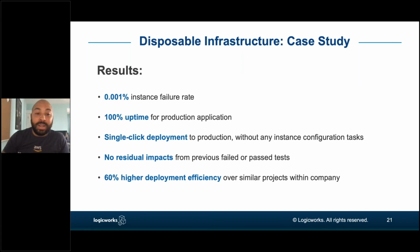What did it result in? Well, it resulted in a 100% uptime for their production application. The instances almost never failed because they were being redeployed every few hours. And it was pretty much a single click deployment because with this CI/CD pipeline, you don't have to worry about going back into the instance and deploying your application and testing it. It's already all there with that automation tool in place.